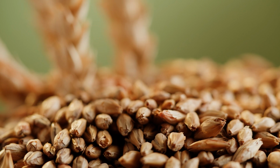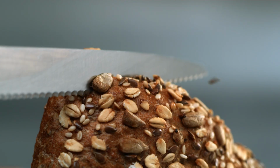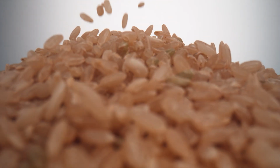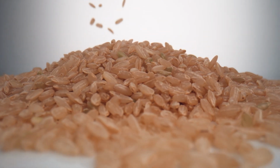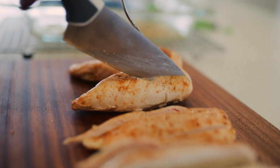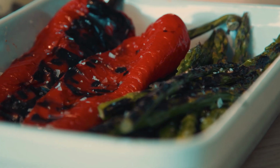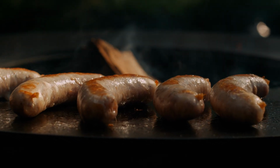Choose whole grains over refined grains. You want to choose whole wheat bread, brown rice, quinoa, and whole grain pasta instead of their refined counterparts. Alongside more protein-rich snacks, it would also be good to add in more plant-based options too. Opt for lean proteins like chicken, turkey, fish, tofu, or legumes instead of processed meats like sausages and hot dogs.